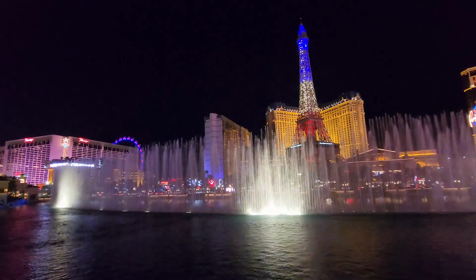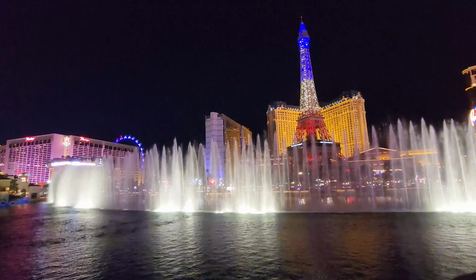If you're looking for hustle and bustle and liveliness, this is the place pretty much any time of year. And it's also famous for the gigantic fountain in the lake in front of it that has shows all the time and are truly amazing for big kids and little kids alike. Everyone really enjoys the Bellagio fountain.